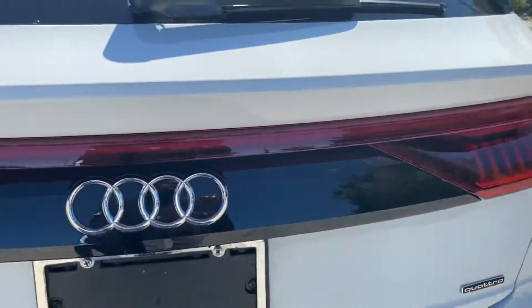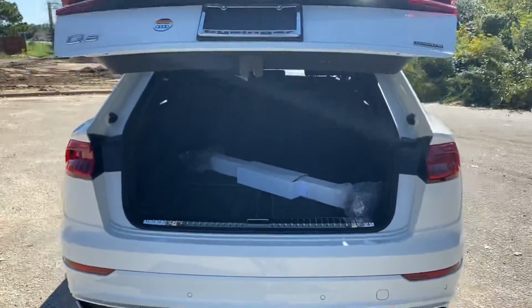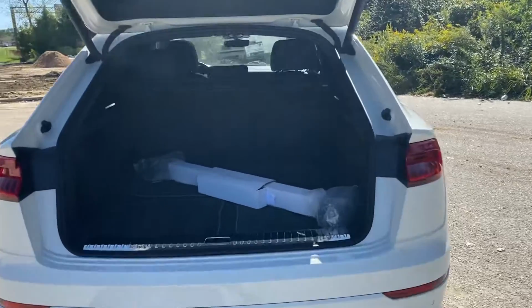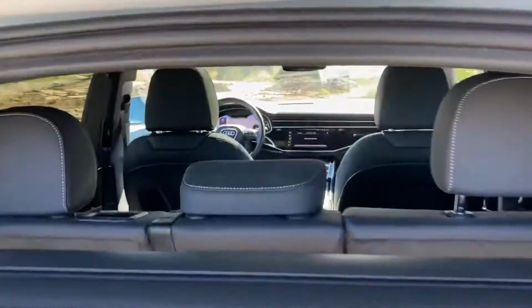Other than that, the car is in excellent condition and it's ready for a new owner. Take a look at the inside.